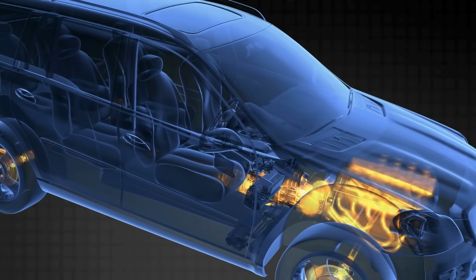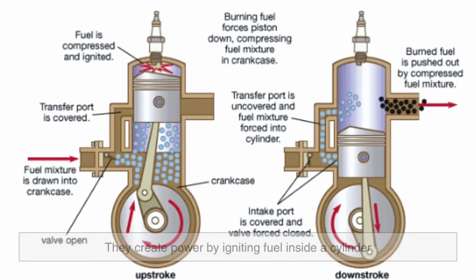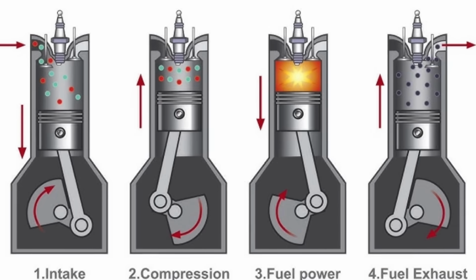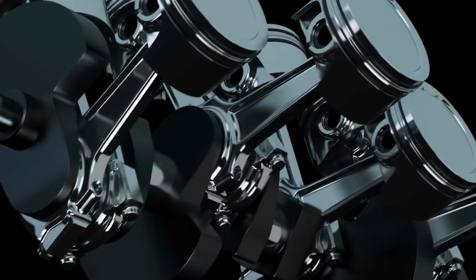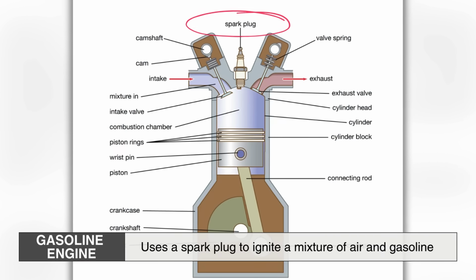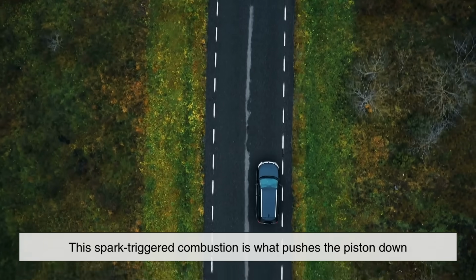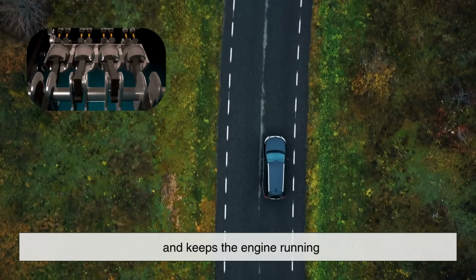At their core, both gas and diesel engines are internal combustion engines. That means they create power by igniting fuel inside a cylinder, which drives a piston and turns a crankshaft, ultimately powering the vehicle. But while the basic concept is the same, the way these two engines ignite the fuel is completely different. A gasoline engine uses a spark plug to ignite a mixture of air and gasoline. This spark-triggered combustion is what pushes the piston down and keeps the engine running.